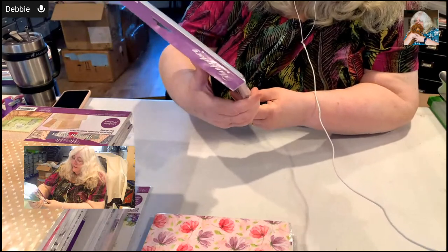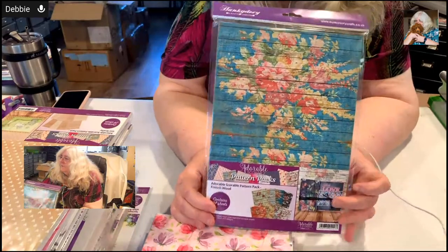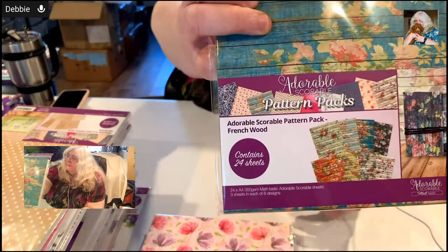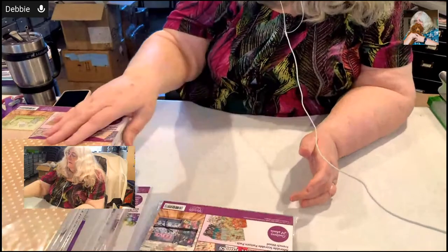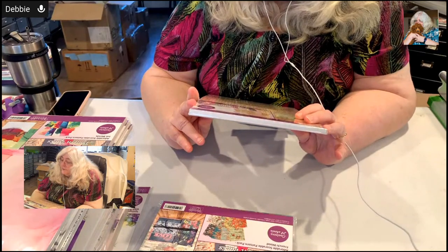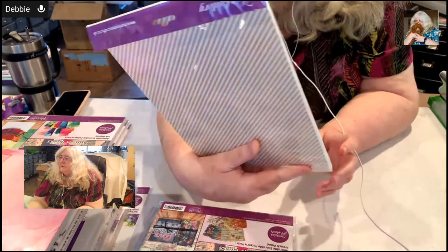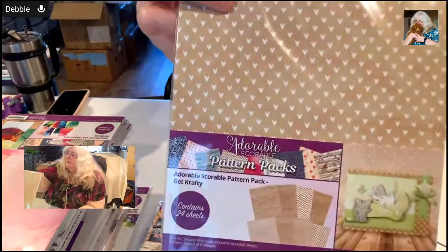This one's a pattern pack called French Wood. It's got kind of that rustic wood with the floral design on it. Same on the back. And here's your patterns for that. Sheets to a pack. Here is another one. This one's called Adorable Scorable Pattern Pack, and it's called Get Crafty with a K. Like everything's done with craft paper tone. Love the hearts. Love the stripes. Really functional. And here's the other patterns for that.